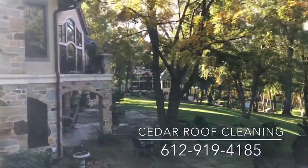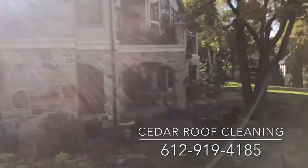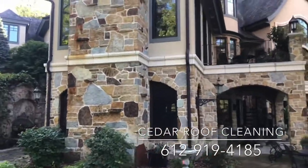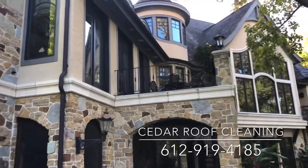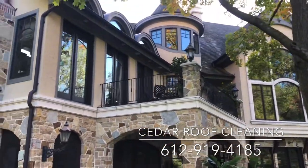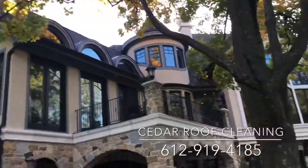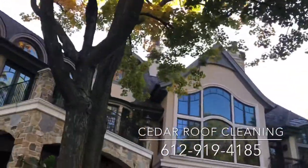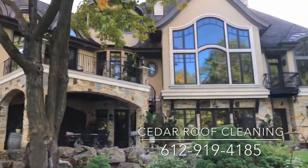We're gonna take a walk down here now and we're gonna take a look at the lake side of this home. The lake side of the home also has a very complex roof system here. Another castle, a bunch more gables and dormers. And there's a circle staircase going up to the deck, which made ladder work in that area a little tough. The back of this home is very, very big.